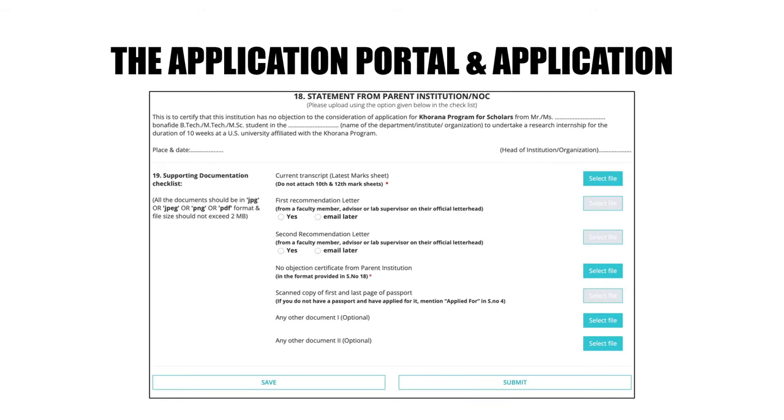Okay, next question. So next is, as I've shown you all in a previous slide, they have given the format of the parent institution NOC. Then supporting documentation, you have to attach either a transcript or latest mark sheet. So you can attach the attested mark sheet or the official printed mark sheet and upload it. The two recommendation letters, if they have given them to you directly, or they can email, and choose accordingly. The NOC has to include scanned copy of first and last page of passport. If you're selected, apply for passport, this won't appear.